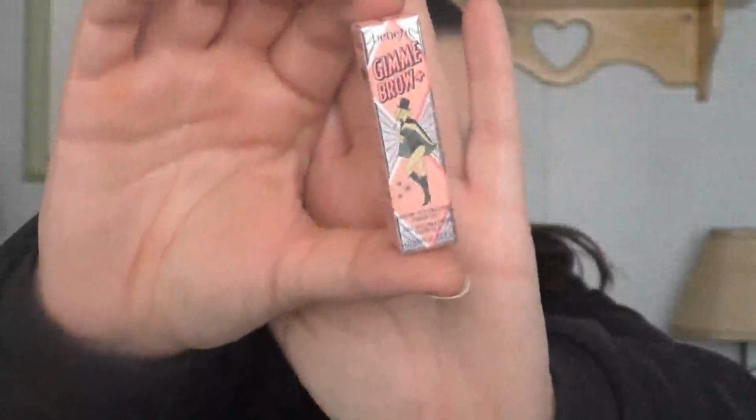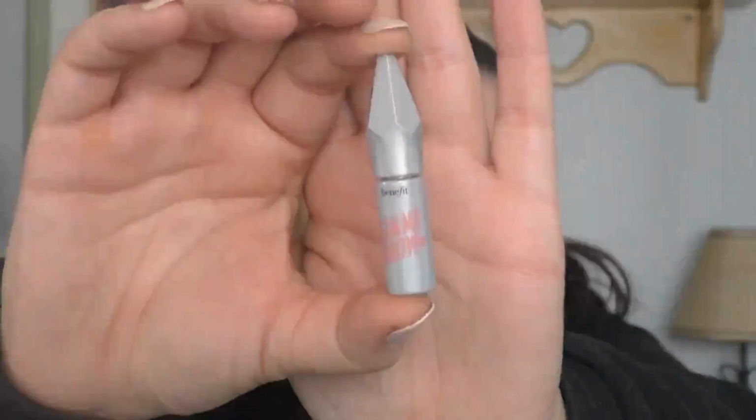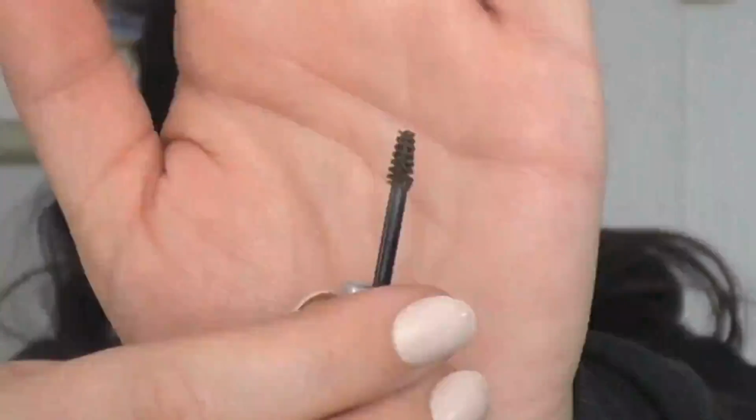Okay, so the first product I already know I love because I already own this. So it is the Benefit Cosmetics Gimme Brow Volumizing Eyebrow Gel in shade 4.5, which is my shade. Whether your brows are sparse, bold, or just need a little definition, this volumizing brow gel will make them look perfect in a flash. The tapered brush provides mess-free application and makes tinting and taming super easy. Plus, the water-resistant formula won't smudge or fade. So the full-size version of this product is retailed at $24.